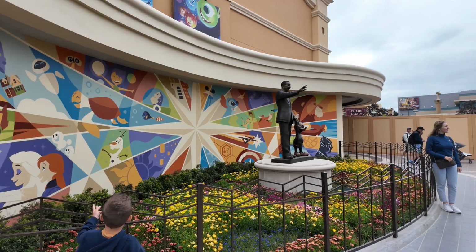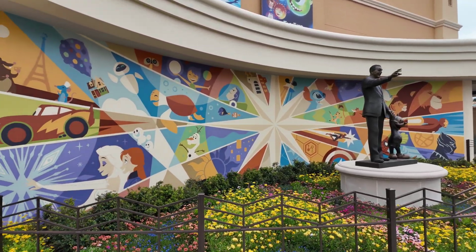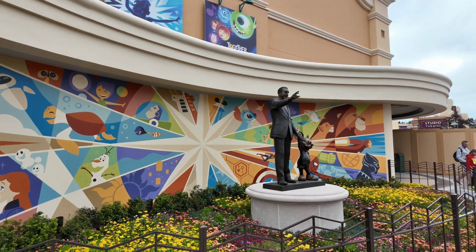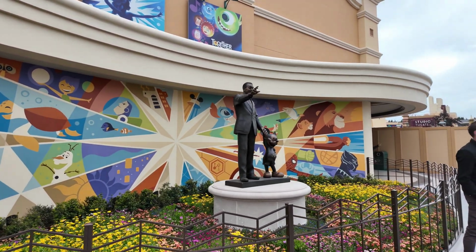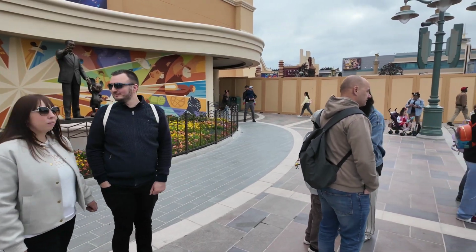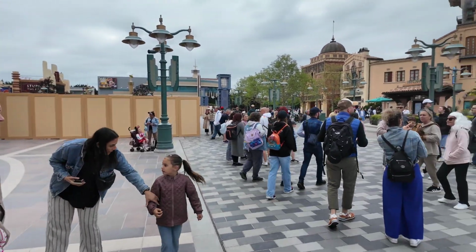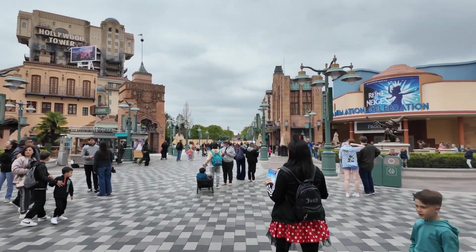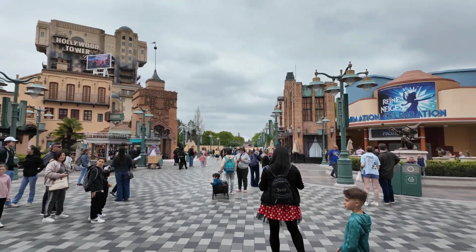Look at that. I absolutely love that mural. How cool is this, Oliver? It's all new. Look at the statue, Walt Disney Mickey Mouse. And then from the statue, we've now got this newly opened and spacious area at the back. It's much, much better for the park. It just feels less congested, less claustrophobic.